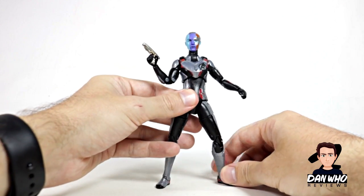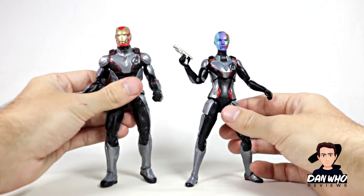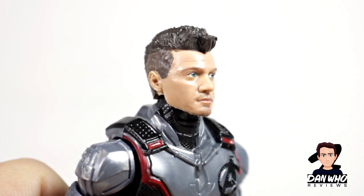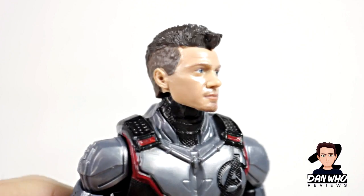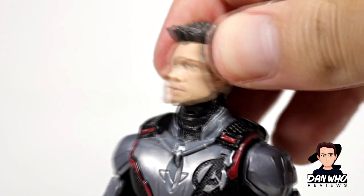I'll zoom in, show you those head sculpts. But yeah, really, really liking these suits. So here we have a closer look at the Jeremy Renner unmasked head. I know a lot of people are happy that they included this, as they can use this on their Ronin figure. So I will be doing a head swap when I get to review that, of course.